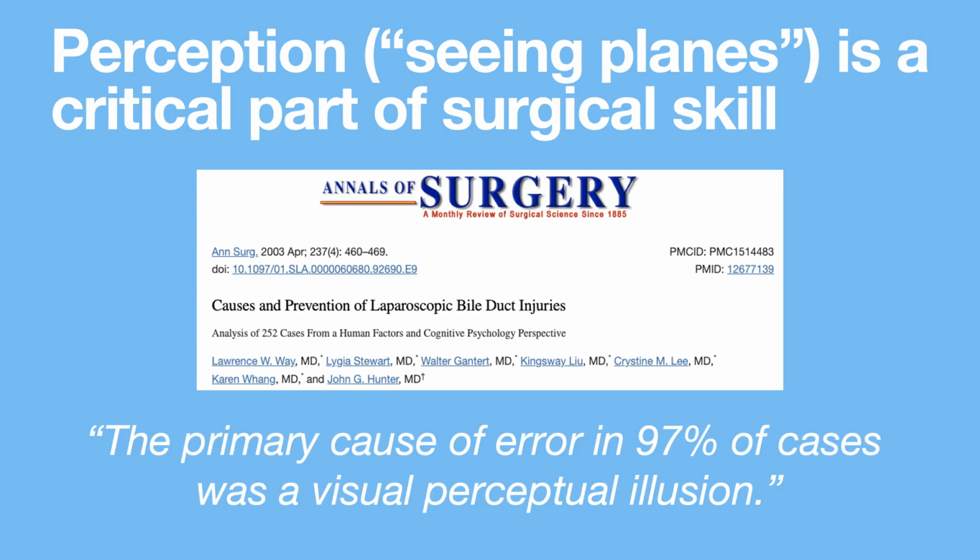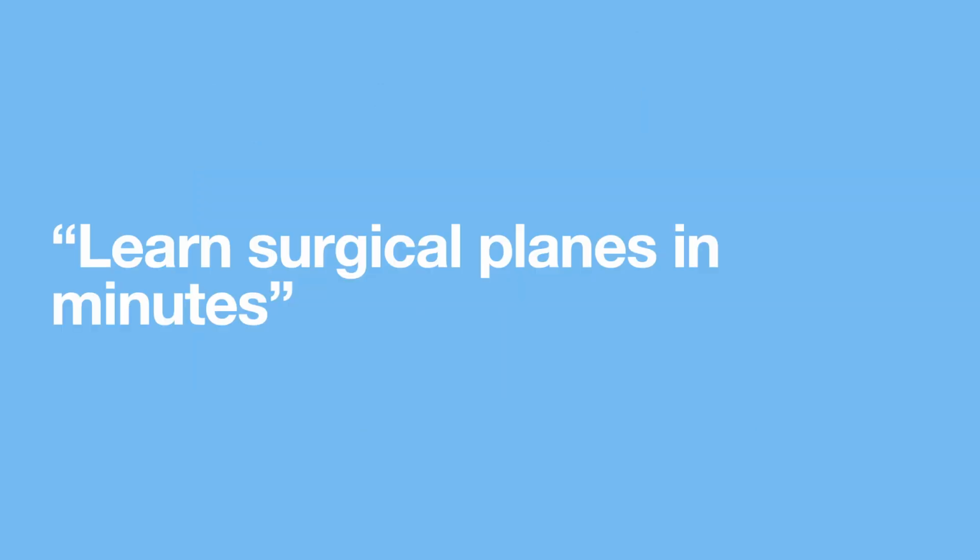And perception, or what we more colloquially refer to as seeing planes, is a critical part of surgical skill. I really like this paper published back in 2003 in the Annals of Surgery. It strikes pretty close to home given some of our recent M&Ms, talking about the causes and prevention of laparoscopic bile duct injuries. They found that when compared to things like technical errors, gaps in decision-making knowledge, or the use of safe techniques, it was actually misperception, or a visual perceptual illusion, that was the primary cause of error in basically all of these operations. So, an incredibly important topic across the entirety of a surgical career.